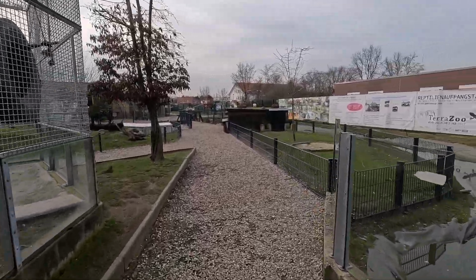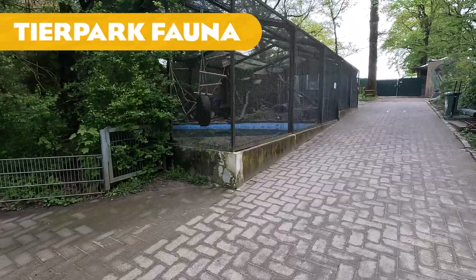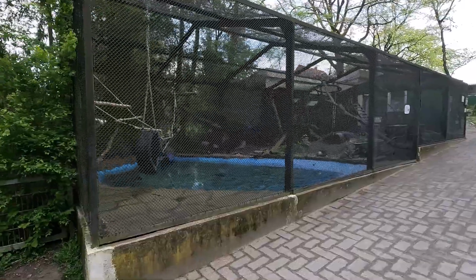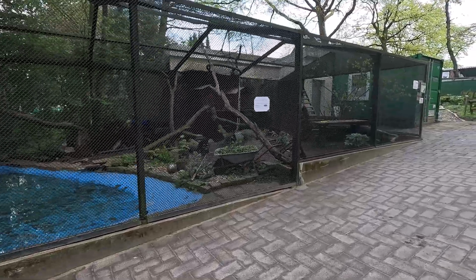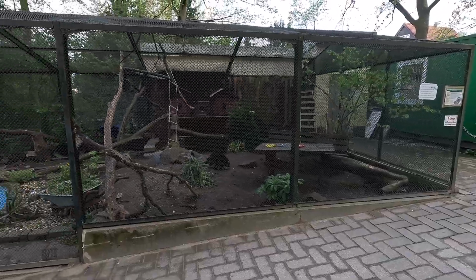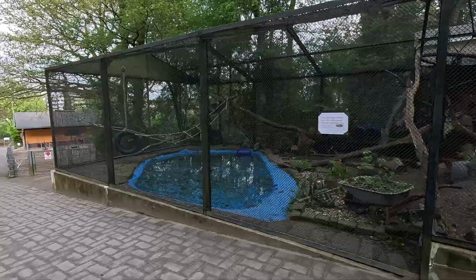So let's move on to the next one, which is Tierpark Fauna. They've got a pretty nice large cage as well. Again, mesh, so it's quite hard to see through it, especially with filming. But yeah, we've got this pool over here with this bright blue color. Not the most naturalistic looking, but there are some cool elements to this enclosure that I do really like and want to share with you guys.